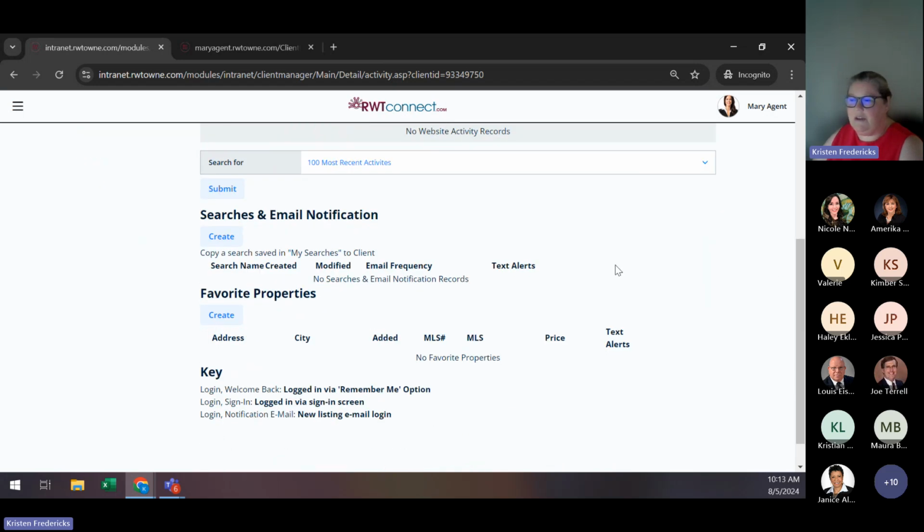But here we go down here to our searches and email notifications and our favorite properties section. Of course, these start to get filled in as they start to save favorite properties and as you start to send them saved searches. You'll see this create button because we checked the box on Property Watch. If you don't see this create button, it means that that box has not been checked.